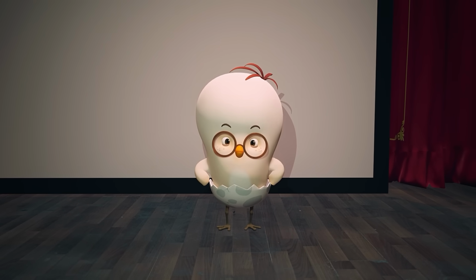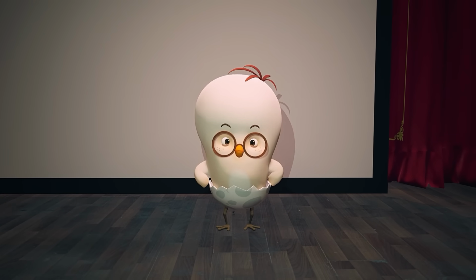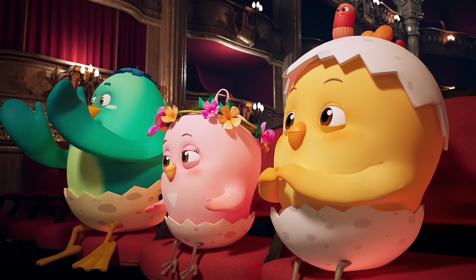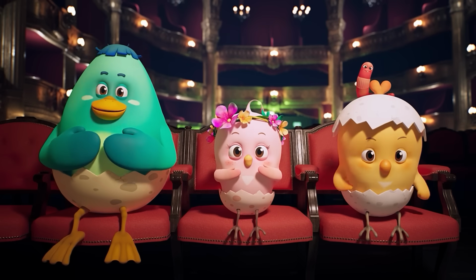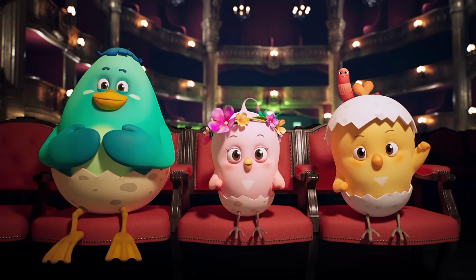Welcome everyone to Toto's Shadow Quiz Show. The Shadow Quiz is where you look at a shadow and guess what animal it belongs to. Sounds like a lot of fun, yeah? All right, Animal Shadow Quiz, let's begin!